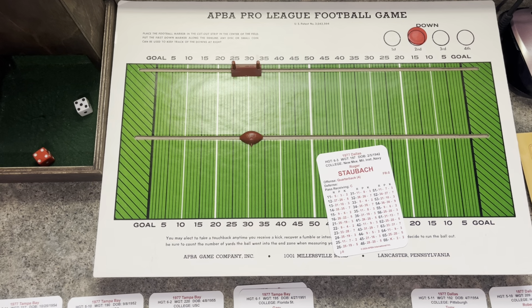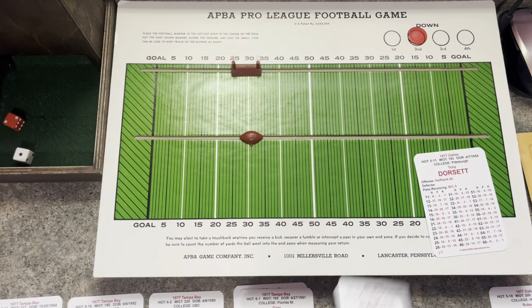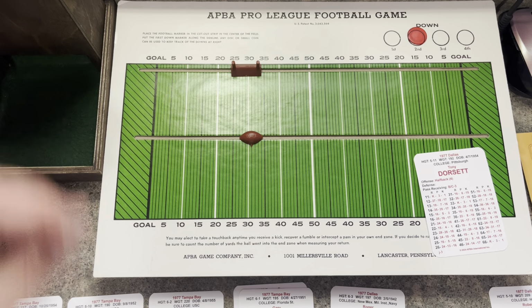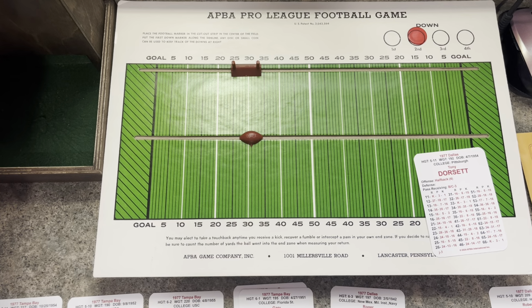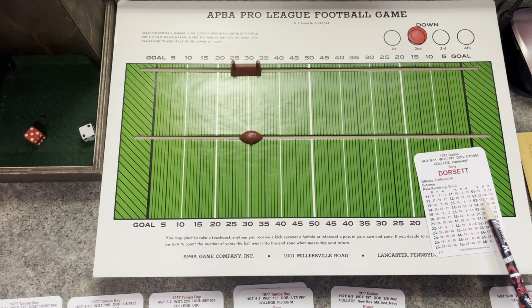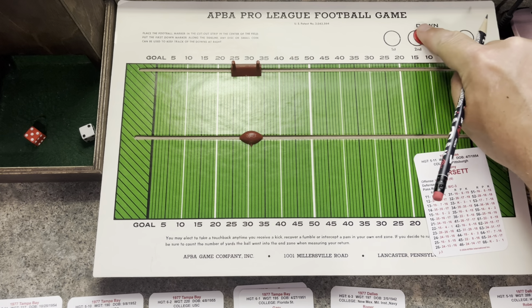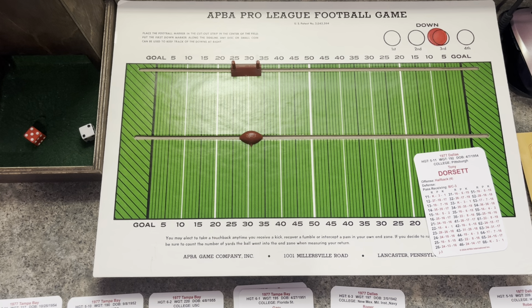2nd and 7, we'll do an outside handoff. Outside handoff to Tony Dorsett. Tampa Bay defense. Nope, they're not looking for it. They're playing pass. The snap. Hand off to Dorsett. 52 is a 28. And he is stopped. They've caught him at the line and knocked him down. No gain. And it's going to be 3rd and 7.